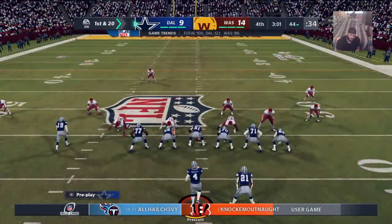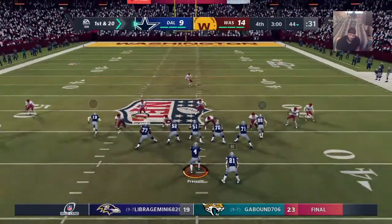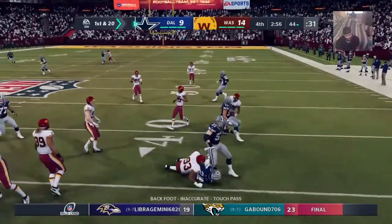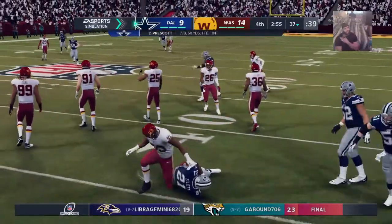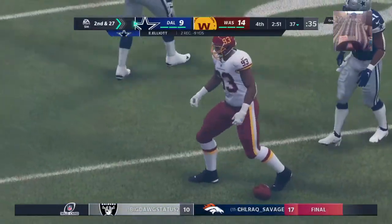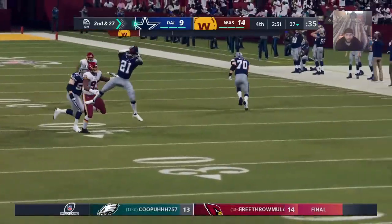So following the hold, they're in a bit of a hole here with a 1st and 20. Prescott to throw it. And he'll lose yardage on the play back at the 37-yard line. So that one a disaster. A big loss there with second down coming up.